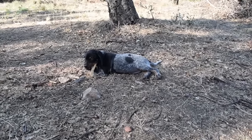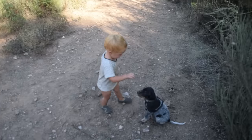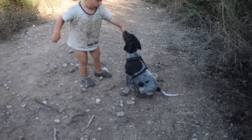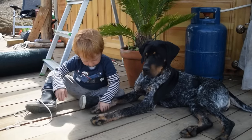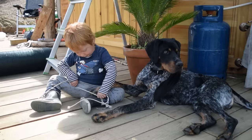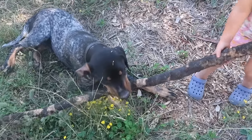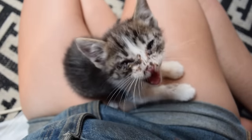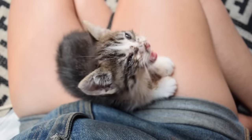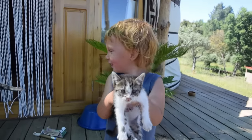We have a few pets to keep us company. We have our dog Louis, who has been with us since he was a tiny little puppy. We also have Marie, who we got as the tiniest kitten. I think she was the runt of a litter and she was very small, underfed, but we nursed her back to health and now she's a happy mouse hunter for us.